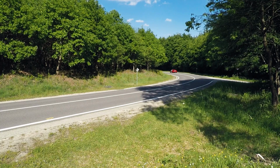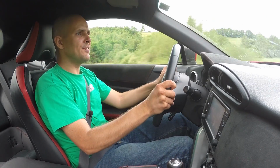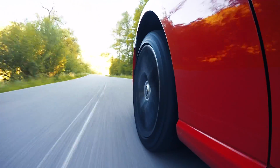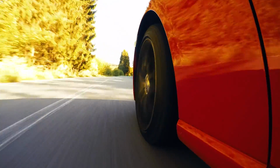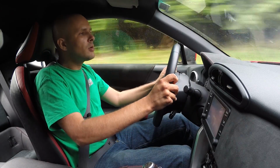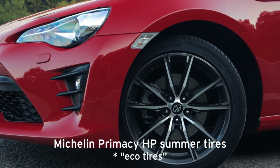It leans a little bit, but it doesn't make the car unresponsive or anything like that. And actually, it starts leaning over once you've already pushed quite hard. Toyota themselves actually said that they deliberately put eco tires on the car so that it would have less grip. All right, so a little bit of rear drive goodness within reasonable limits of speed.